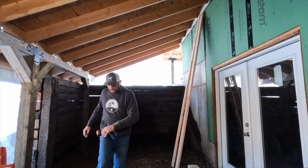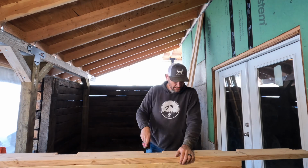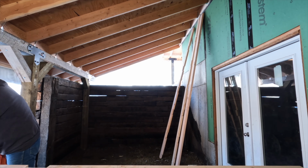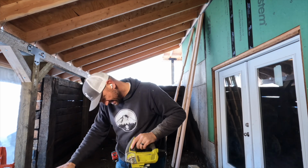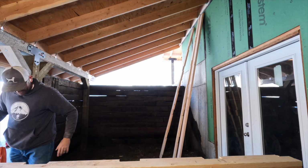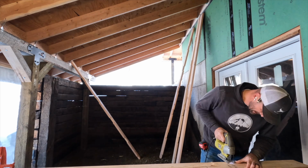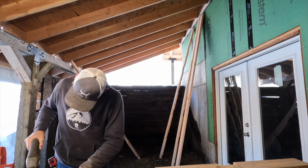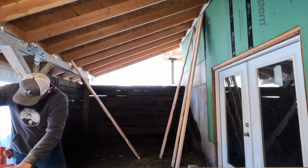Now that I have all the materials here on site and the 1x12s are drip drying, it's time to start framing up the underground chicken coop. I will frame it up the same way that I did the goat barn, and I'm even going to try and lay things out to mirror the goat barn so everything matches.